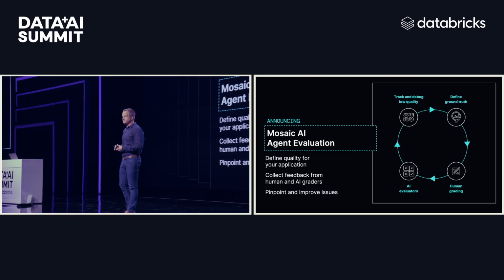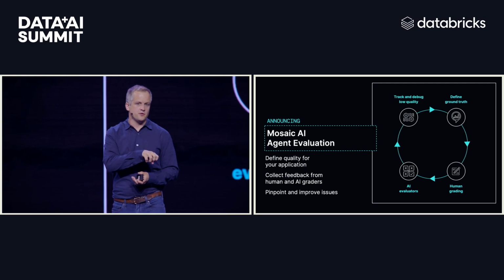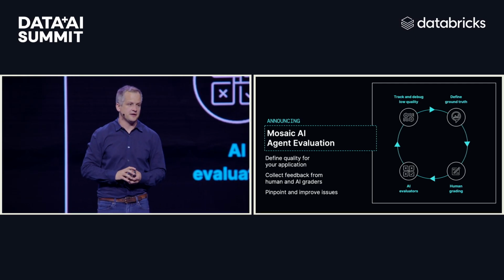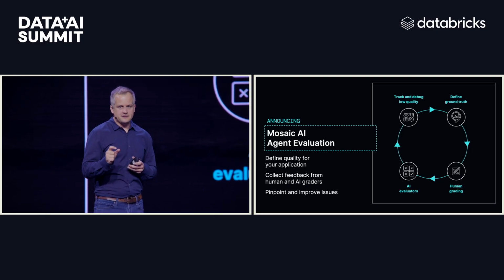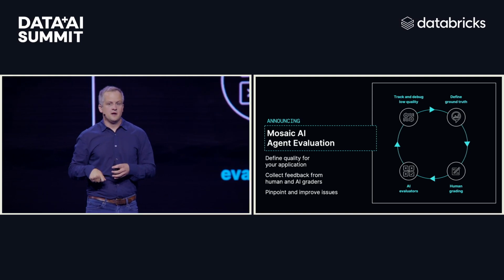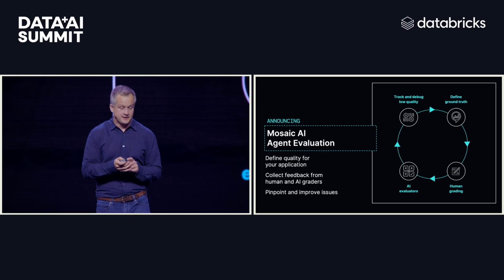Are they working well? So our agent evaluation also lets you invite experts that could be part of your company, or they could be external contractors, to evaluate and score actual AI interactions. And finally, it lets Databricks learn how to train AIs to do the quality scoring, which can allow you to scale this up and actually evaluate almost every interaction that you're having inside of your application.